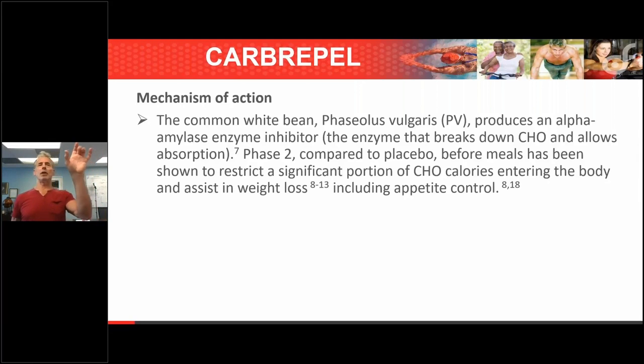And the common white bean, Phaseolus vulgaris, is what this compound is from. And it produces an amylase inhibitor. So amylase is the enzyme in the body that breaks down carbohydrate. And if you break down carbohydrate into single molecules, it gets absorbed into the body, right? So if you have an inhibitor, like this particular fiber, it blocks it and allows carbohydrate to slowly push through. And yes, the more you take, the more it will push through. And that could cause, you probably don't want to be in the same room with a lot of people at that particular time. But again, there have been about 3 or 4 good clinical trials.